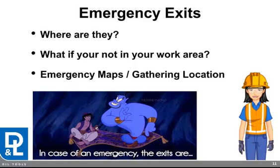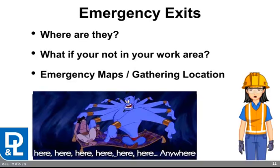But what if the danger is blocking your path, or you're not in your normal work area? Where would you go? You need to make sure you know multiple ways to exit the building. Emergency maps are located at each exit, along with the various designated meeting locations. Once you leave, do not re-enter.